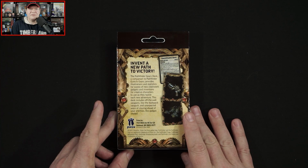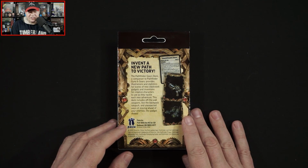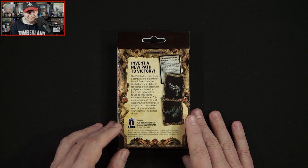Invent a new path to victory. The Pathfinder Gears deck, a companion to Pathfinder Guns and Gears, provides illustrations and statistics for scores of new clockwork gadgets and inventions for creative characters to use as they tackle each new adventure. This deck includes off-the-wall weapons like the backpack catapult and unexpected ways of staying ahead of your enemies like gadget skates. Go, go, gadget skates!